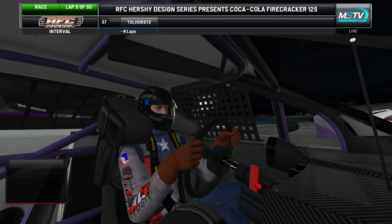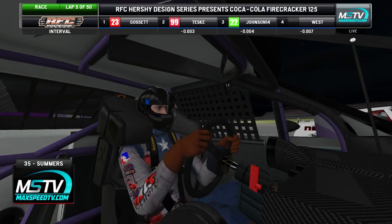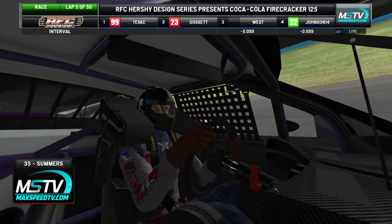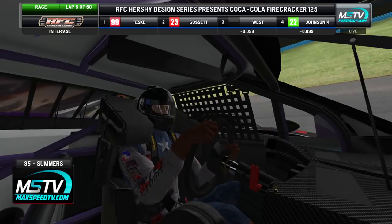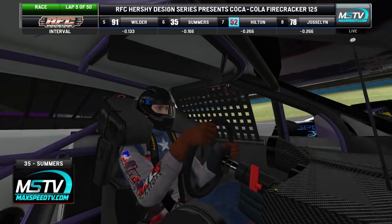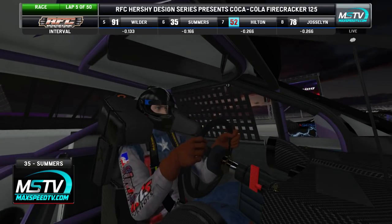Right here, looking at the intensity that Bobby Summers has. You see he's working that outside line, being very smooth on the wheel. Sean Wilder driving by in that 91. Now door to door.